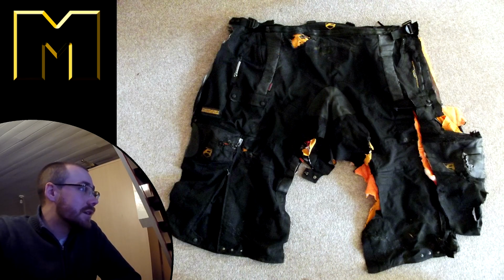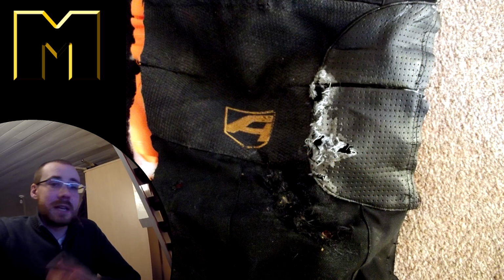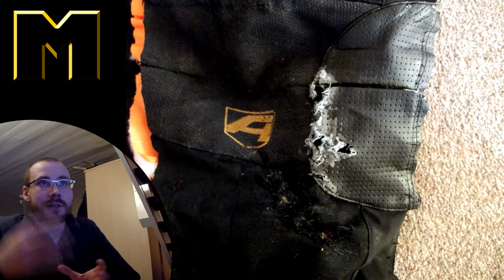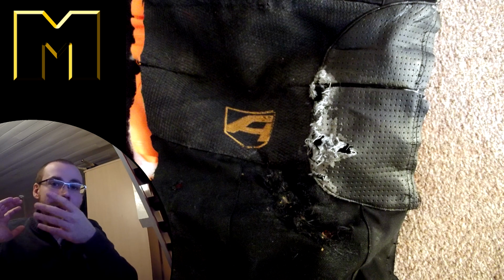Here are the trousers, lovely bright orange liners. These did a pretty poor job. Most of the damage was obviously to my knee. You can see there's quite a big hole in those trousers, stained with blood. And I've actually still got the armour from those trousers. They had the armour that slipped to the knee, and that armour is 100% perfect, because it just moved out of the way during my crash.